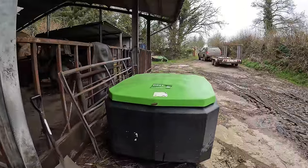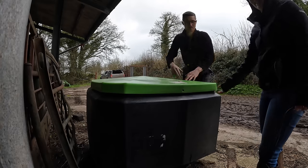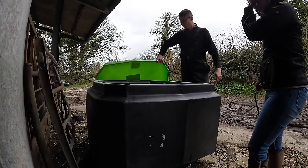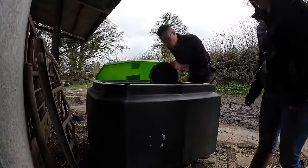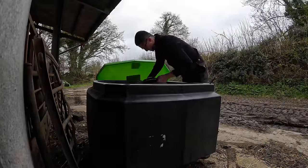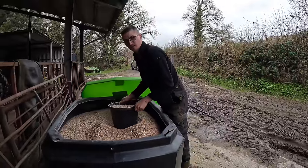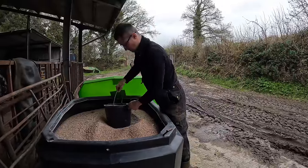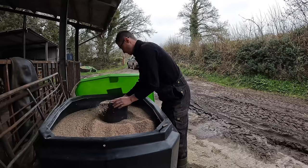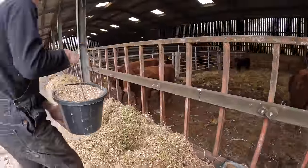Where did the bucket go? The back of the truck. Ready? First use of the tipsy bin. Here's the lid. Bear in mind, these animals have never seen any sort of supplementary feed whatsoever. I'm going to start them off with not a lot. Commandeered this half-broken bucket, feeding them with. We're just going to give them a double bucket full once a day. Here, cows.